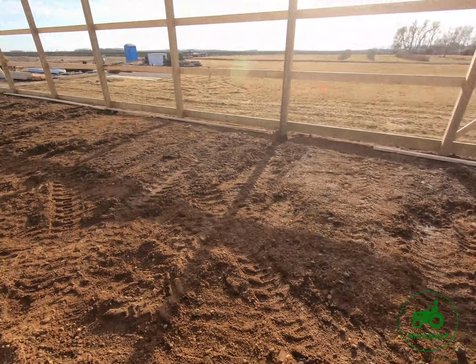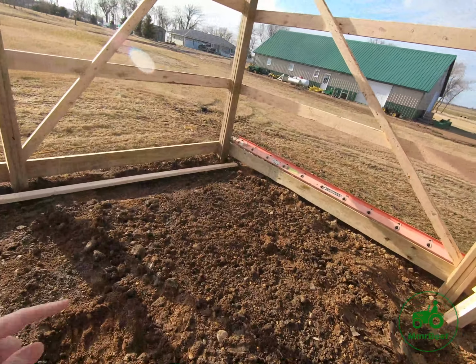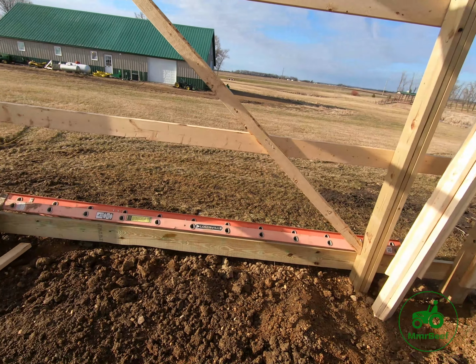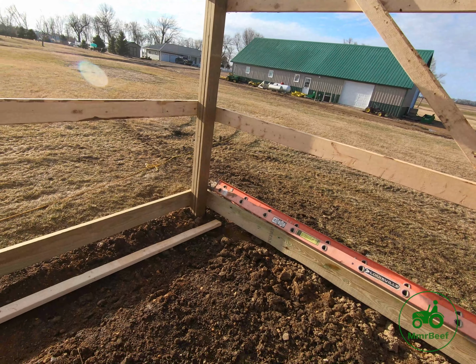I thought about running it up to that door up there, so it's right there by the door. But ultimately, it'll be cheaper if I have the power to this corner. So it might be somewhere in this area right here. I'll put the power in, and we'll kind of run it that way.